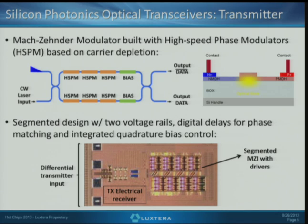Here, for instance, you see a circuit where you have the electrical inputs, an electrical receiver, a driver, and then here a 28 gigabit per second MZI modulator.